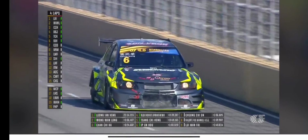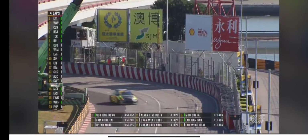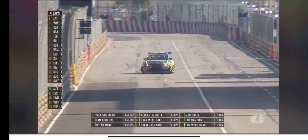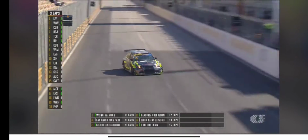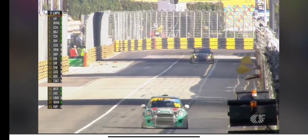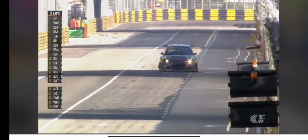It takes a little while to pick the point at which you can get past the slower cars. Kelvin Leung, race leader, car number 6. The Song Wang Racing Team prepared Mitsubishi Evo 9, in isolation now at the front of the field, having started right at the back of the grid. And still we've got that debris and the stricken car a little further down. Are we about to identify the car in the picture? No, we're not.